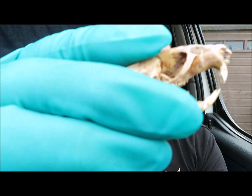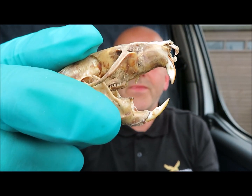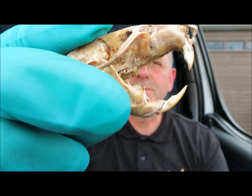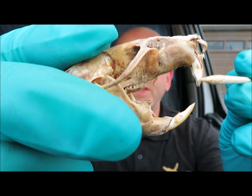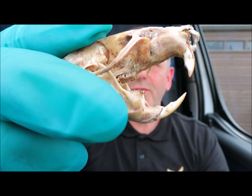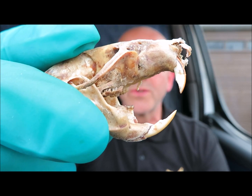Now, we've been doing a rat treatment for a new client today, and during our survey up in the loft, if I can get this to focus, we happened to find the skull of a rat. Now, the first thing you can notice about these are these long incisor teeth at the front. Now, these have three features that make them such effective chewing tools.